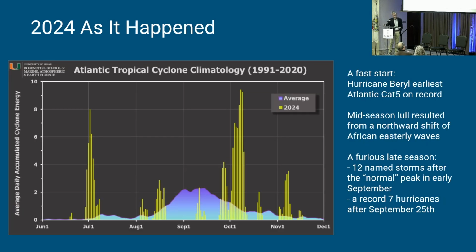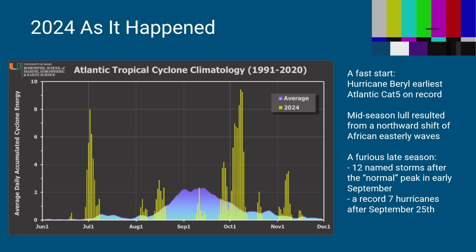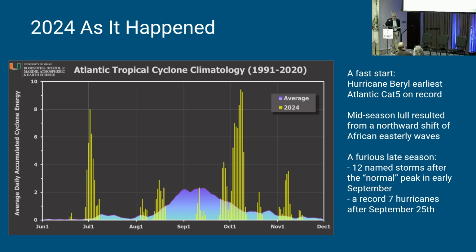So if we look at it in a little more detail of what happened in 2024, let's look at the average. That's the blue area on the chart. And you can see it's the regular occurrence of hurricanes with a peak in mid-September, early September. The vertical axis on this chart is something called the accumulated cyclone energy. Basically, it shows a wind energy index. So the higher the value, the stronger the storm was.